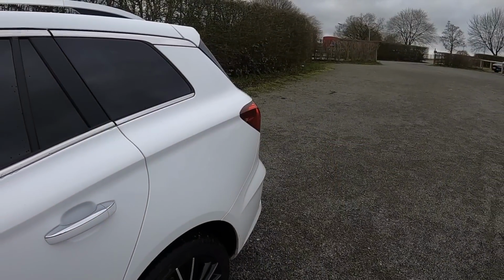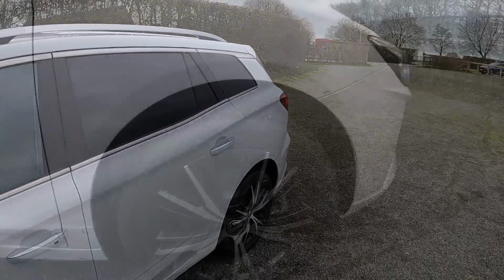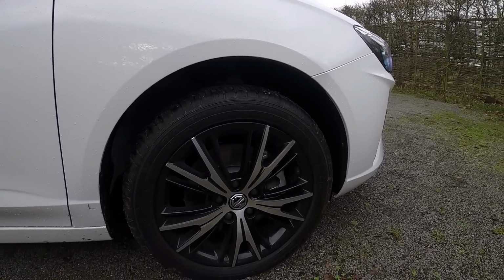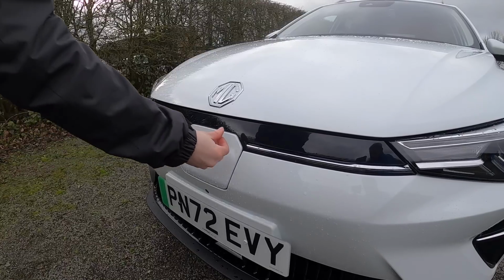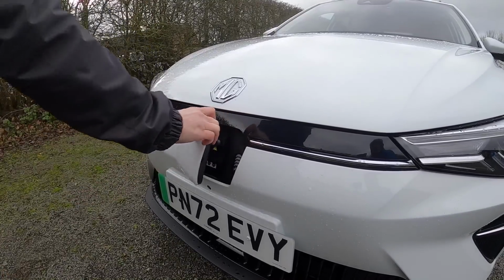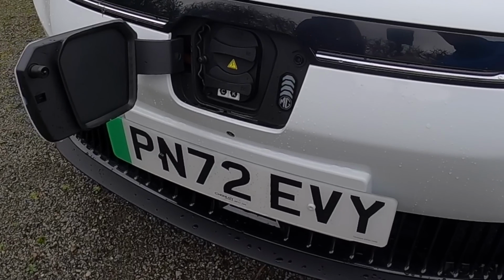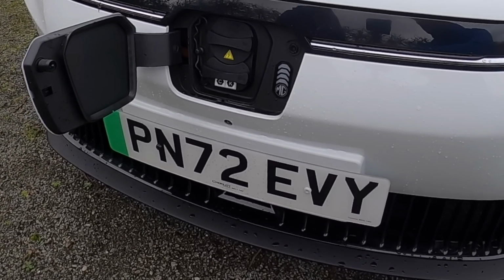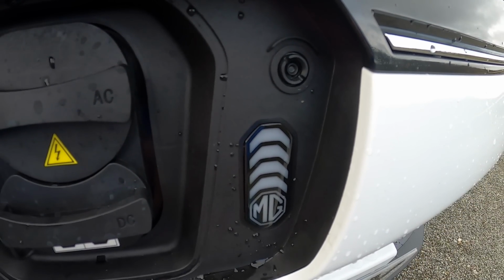From the B-pillar rearward, the exclusive MG5 now comes with privacy glass as standard, and also now has these 17-inch diamond cut alloys, which I think look really nice. The front end lift means a newer, more robust charge port, and the reduced 80 kilowatt charge speeds should allow for quicker overall charging.